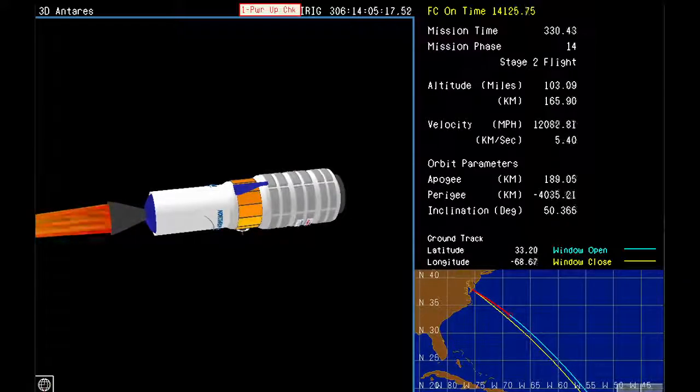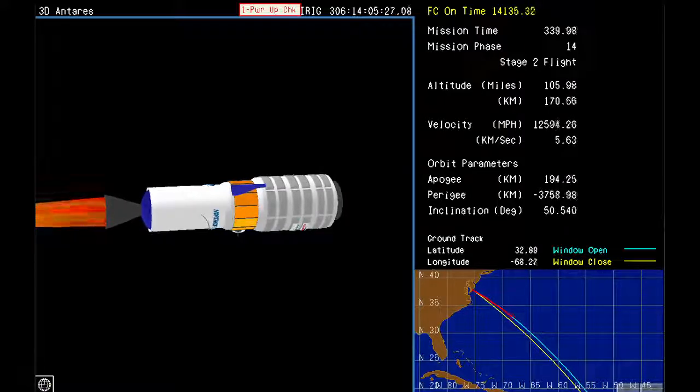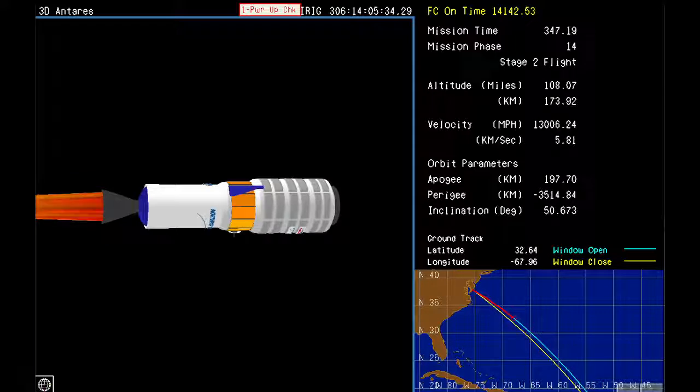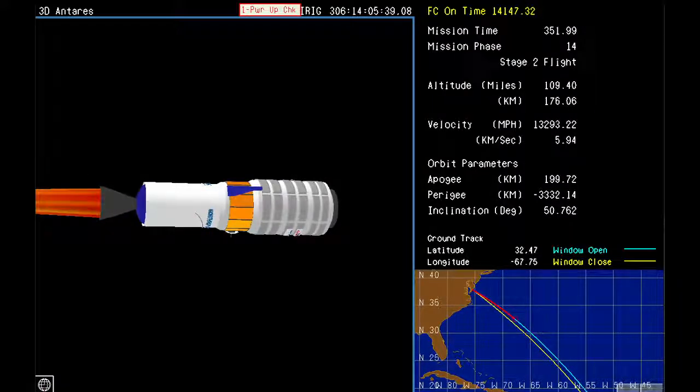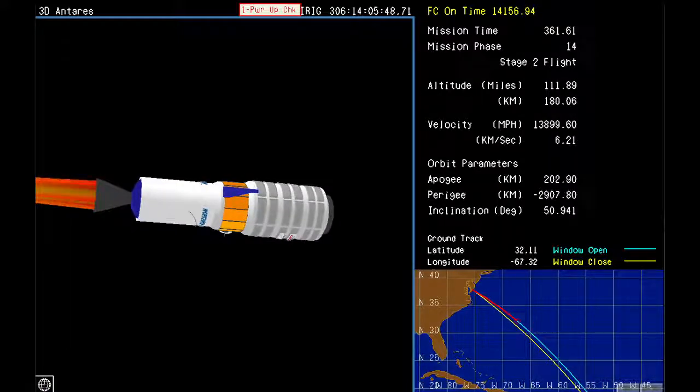Power and TVC systems remain nominal. Attitude nominal. We are nearing 1 minute to stage 2 burnout. TVC is nominal. Attitude nominal. Altitude 180 kilometers.